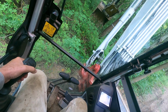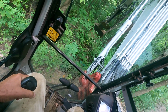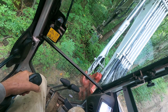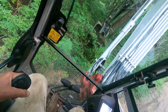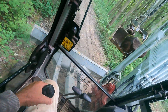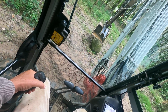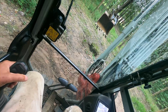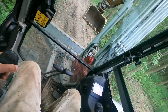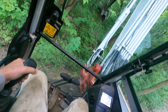Everything's pretty tight in these locations. I think there's a rock right here. It's not big, but it's big enough that I could use this one. Yep. Set this one right here. So that's a pretty good size, but you've got to stack quite a few of that size to make a difference. I think I see another little one right in there.